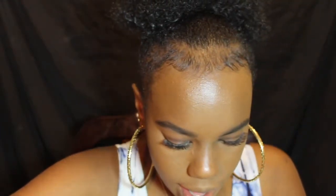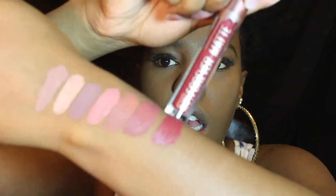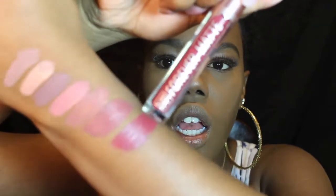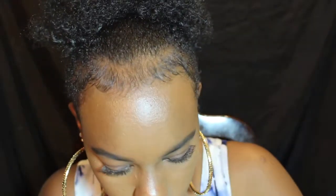The next color we have is Bare Berries. Ooh, that's pretty. That's so pretty. Now with these kind of darker colors, I don't find that I have to swatch them. I don't have to put them on too many times because they're pretty pigmented. This one is Bare Berries. Y'all see that? Pretty, ain't it?